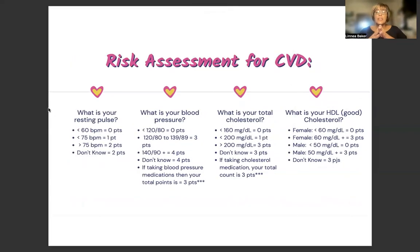Okay, so continuing, we want to know what your resting pulse is. So if your resting pulse, when you're at rest and relaxed, is less than 60 beats per minute, that's 0 points. If it's less than 75 beats per minute, that's 1 point. If your resting pulse or heartbeat is 75 beats per minute or more, it's 2 points. And if you don't know, you get 2 points. Okay, not everyone knows how to do their resting heart rate.